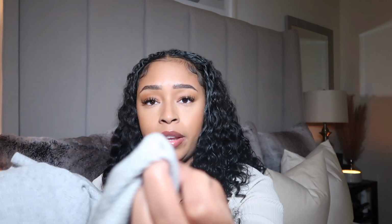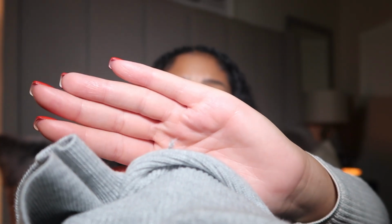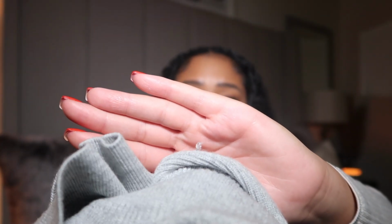So like if you can see here, for example this, you see how that little piece of thread is there. Yeah, I would just say be mindful because it is knitted. It can have those flaws, so that's just something to be mindful about.